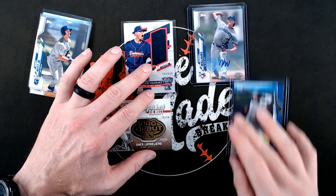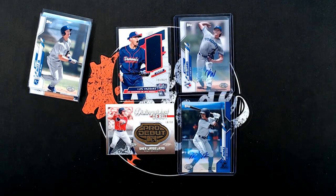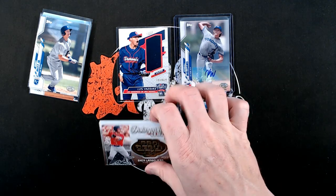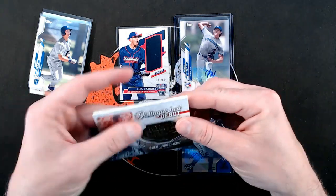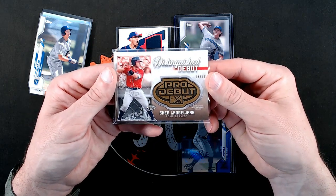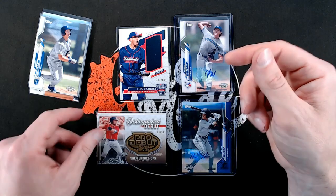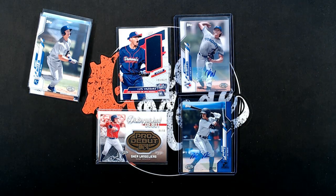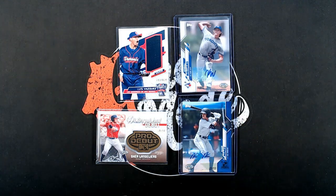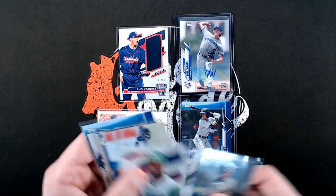And again, I gotta say, another fun box. If you're looking at getting a box of cards and you know, spending less than $100, get yourself a couple of autos, get yourself a couple of nice additional hits, be it a manufactured patch or an actual game-used relic. Pro Debut might be right up your alley. We got the 2 autos, numbered one of them, numbered patch, obviously numbered medallion.